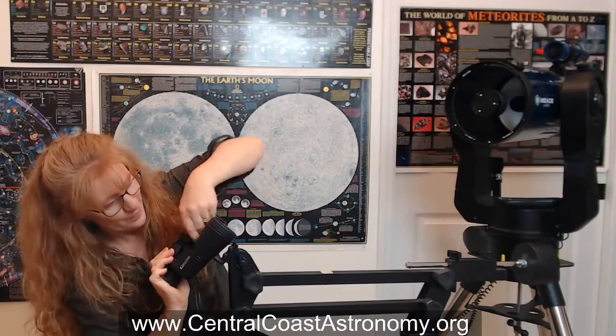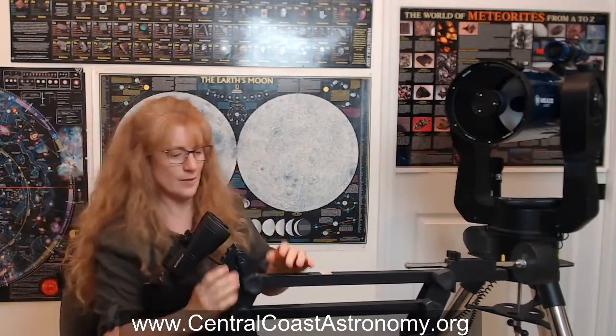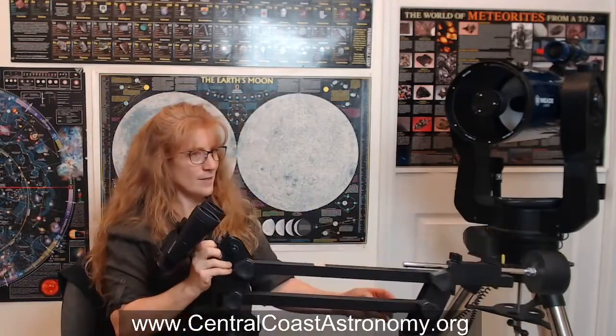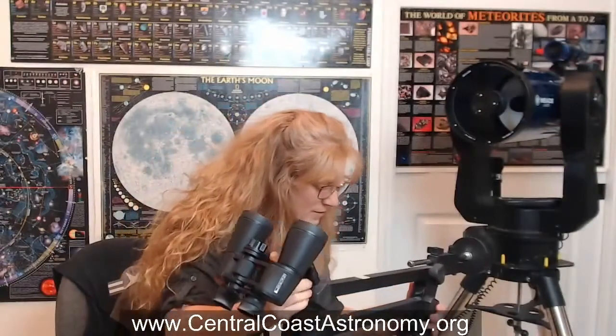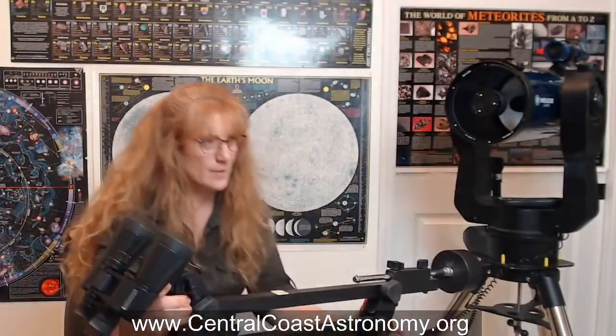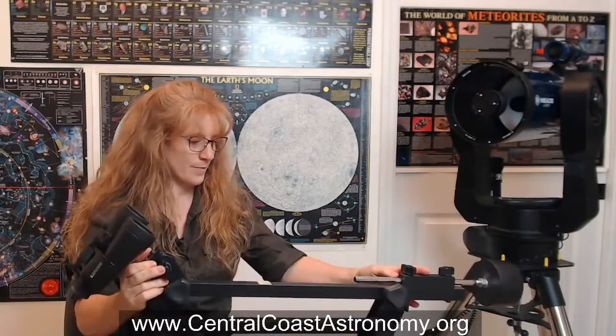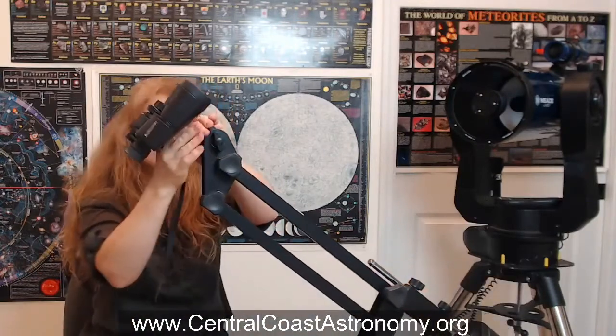Mm-hmm. And you'll notice on the right side of the image, there's a counterweight. That's very important. Whenever you're moving really any kind of telescope, but also binoculars, you want to have a balanced support, otherwise you go to point at an object and it's just going to drop down.